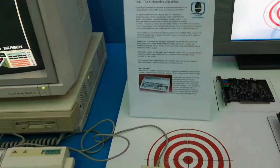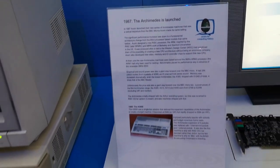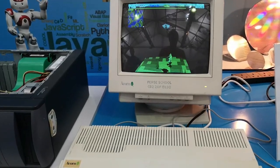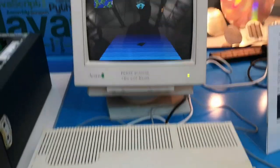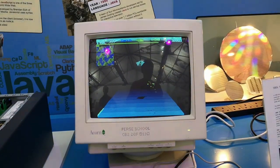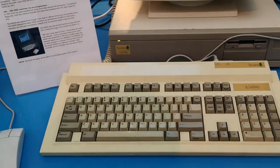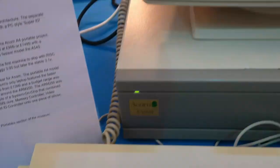The Acorn Archimedes is a platform that's been around since early 1987, which is quite a long time now, and they produced various models for schools, business and home use. Here's one showing off its graphics capabilities, which for its time was very advanced, and not many machines could touch this kind of graphics work on any platform. They were quite advanced machines when they were brought out.